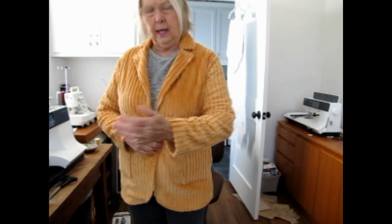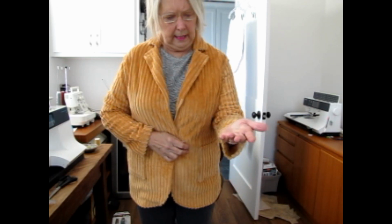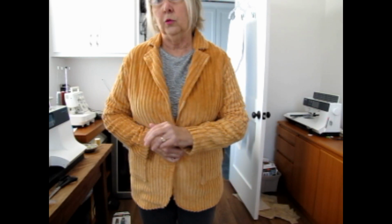The sleeves, I had already cut them off a little bit anyway, and I hemmed them 1 inch, but the sleeves are quite long, so unless you have really long arms, you'll probably want to shorten those a little bit. So anyway, that's all I know.